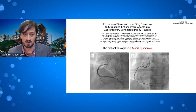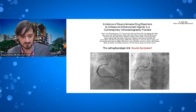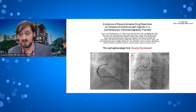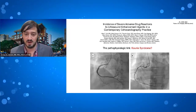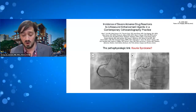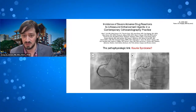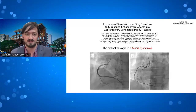And here you can see on the left was their coronary angiogram prior to this all happening, at the time of their stent placement. And on the right was the time of occurrence. There was diffuse spasm of the right coronary artery. And we think this is most consistent with Kounis syndrome, which is an allergic hypersensitivity reaction that can cause either vasospasm of the coronary bed, arrhythmia, or thrombosis. It is extremely rare. It has been described with many other different types of contrast media, but this may be one explanation, for example, for the rare cases that have been described with very severe reactions.